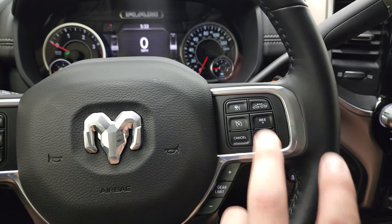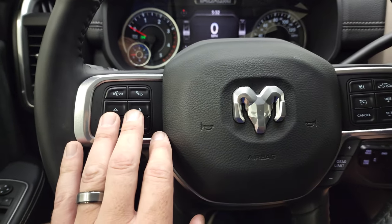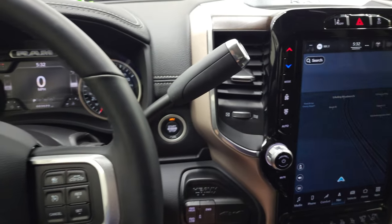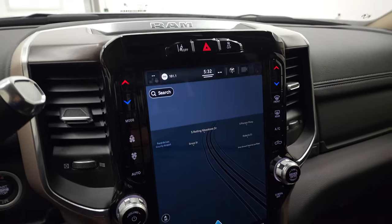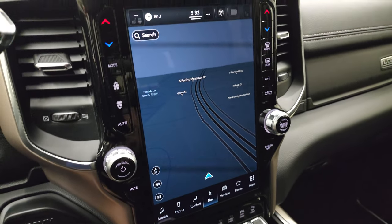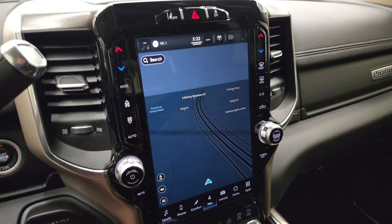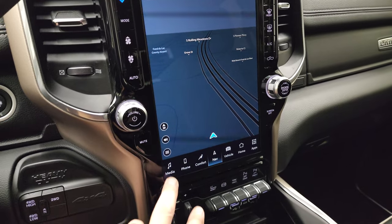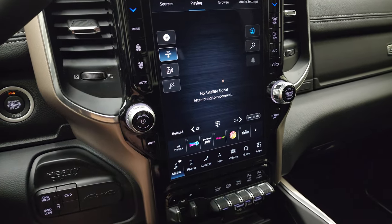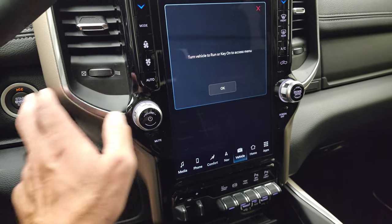This one does have adaptive cruise control, normal cruise controls, gear selector, Bluetooth and information center controls, the 6-speed automatic transmission. This one has the Uconnect 12-inch 5. It runs on Android, and it's supposed to be 5 times faster than the old radio. Of course, it has the factory navigation system on it. You get AM, FM, and Sirius XM radio capabilities. Has all your different apps on here.